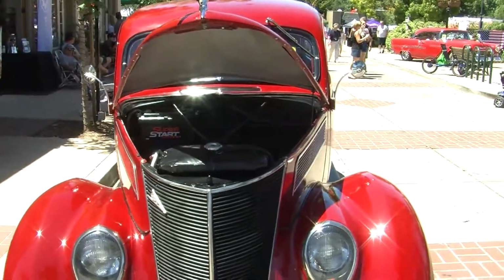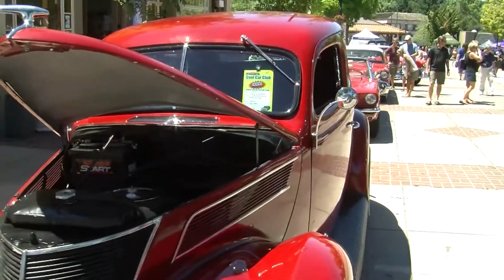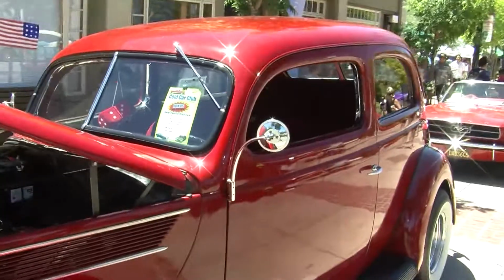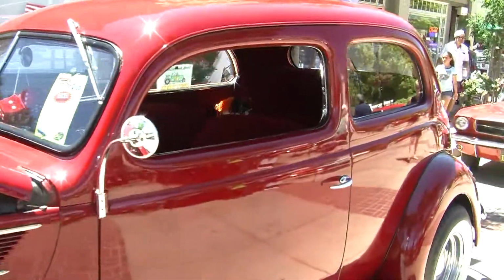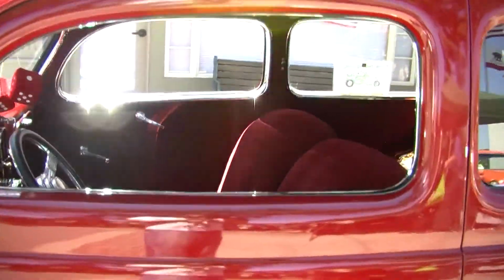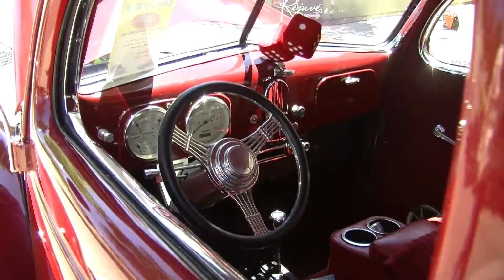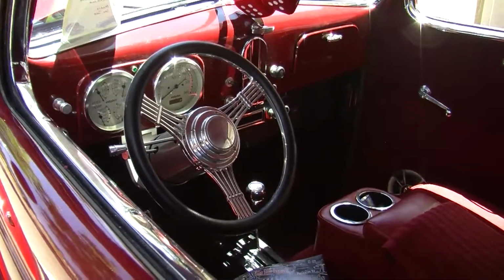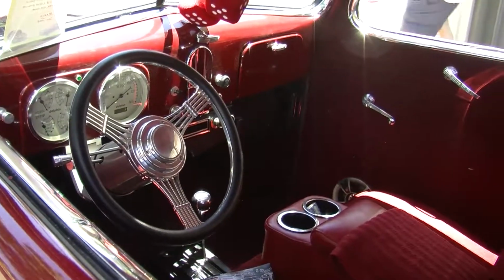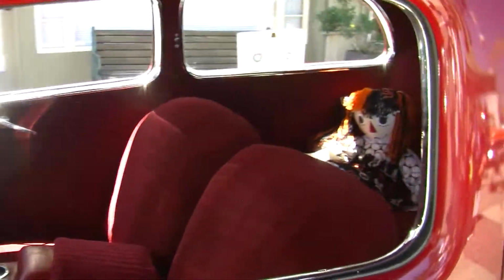I've owned it for about a year and a half. I got it from New Jersey. A friend of mine, we were playing cards one night and he says, you need a car. You need a third. I needed a third car. And he told me about this one. His uncle owned it. And he told me the price of it and everything. And I said, let me see some pictures. So he showed me the pictures, and I thought it was gorgeous.